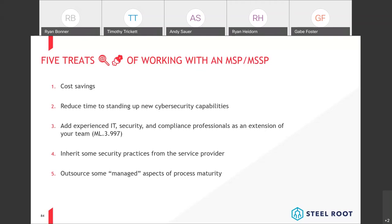So the next thing I want to focus on as an advantage of working with an MSP is the reduced time to standing up new cybersecurity capabilities. Many of us here are working at organizations where leadership has a renewed sense of urgency to prepare for CMMC. We've seen with the interim final rule, suddenly so many people are interested in doing a self-assessment and getting their score into SPRS. So anyways, an organization can go out and buy tools, right?